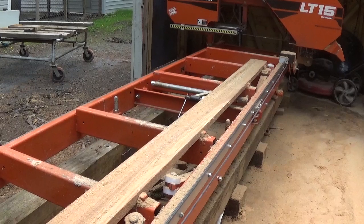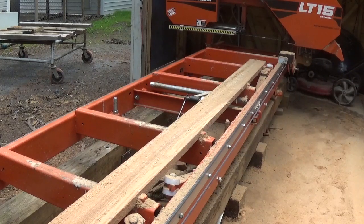The last board there is a 1/16 of an inch heavy, but I'm not going to worry about trying to take that off of there because these boards are so nice that they're going to plane like butter when the time comes.